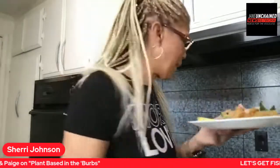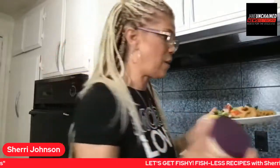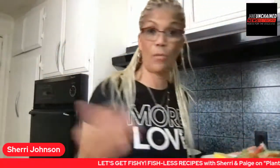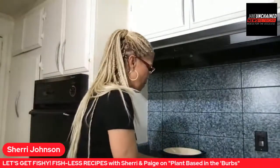And so here is the calamari. So I'm going to finish dressing my plate because I want to put some of this sriracha mayo that I made myself here. So I'm going to add that to the plate and we should be almost ready to eat it. And I can't wait to try it. Ooh, yummy, scrummy. Did you see that cute little dance? Plant-based in the burbs. Yeah.